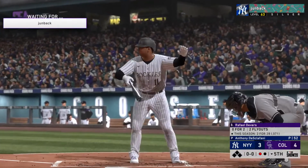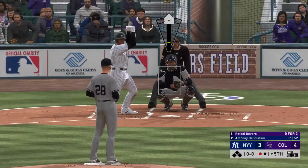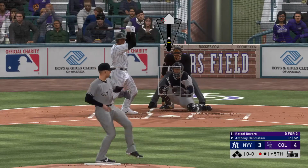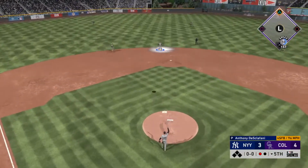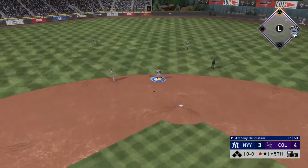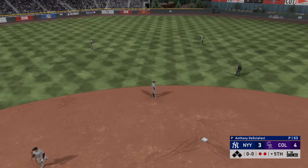Here now is Rafael Devers. 0 for 2 for him to this point. Outfield shaded toward right center. Here's the first pitch. Popped up. Story over to his right. And that's the second out of the inning.